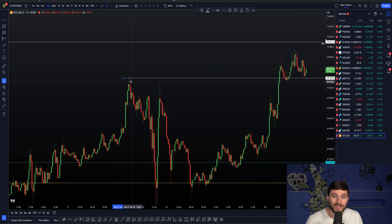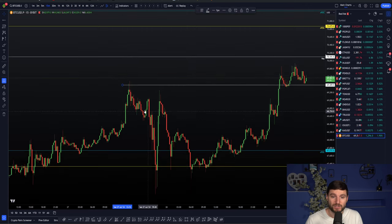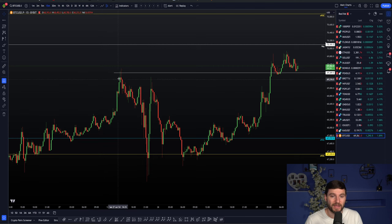Okay, that short, of course, ended in profits. But this was what we call a reactionary trade. We hit onto the monthly naked point of control, ended in a bearish wick reaction. We had a profitable short trade off the back of that.